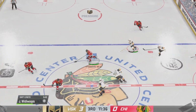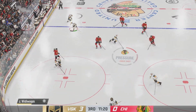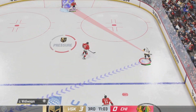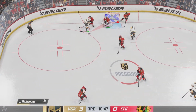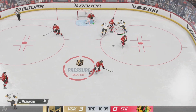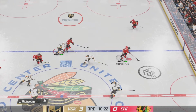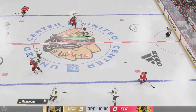Chicago's in transition. From the right side, moves it up ahead. Stops him cold. Vegas looks to break out in their own end. Moves behind the net. Right on the doorstep. Denies him. He got all of it. Moves it quickly over to Radish. Regroups with the puck back inside the D zone.